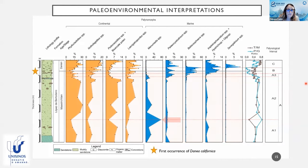Near subinterval A3, there is a strong decrease of sporomorphs, which continues until interval B. Subinterval A3 is marked by a rapid decrease of Manumiella spp. and higher abundance of Palaeocystodinium spp. During interval B, other dinocyst genera also increase, especially Batiacasphaera spp. The gray line indicates the position of the KPG transition interpreted in this study.